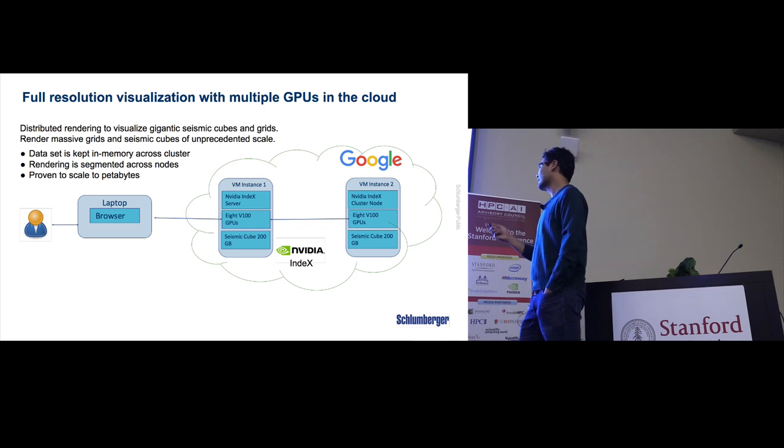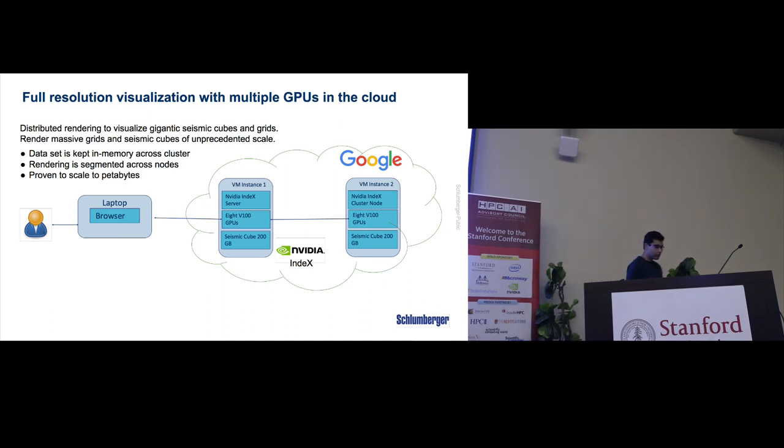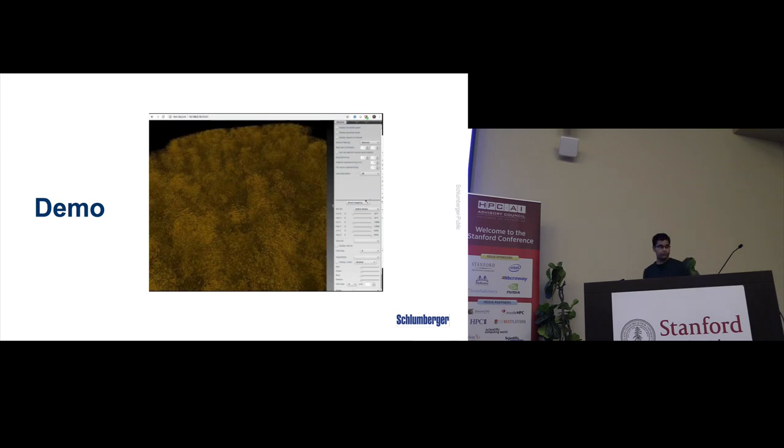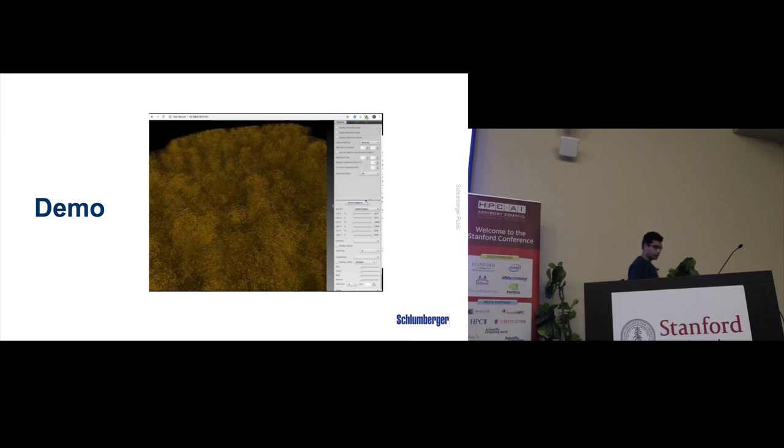Of course, there is the cost of GPUs, because running more and more VMs with more and more GPUs can be pretty expensive. So there is a trade-off between the visualization that you want to have versus the cost that you are willing to pay. This is one particular case, one of the data sets that we visualized using Index with 16 GPUs, I believe.